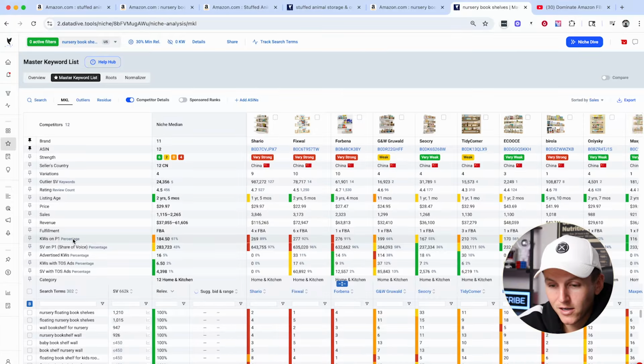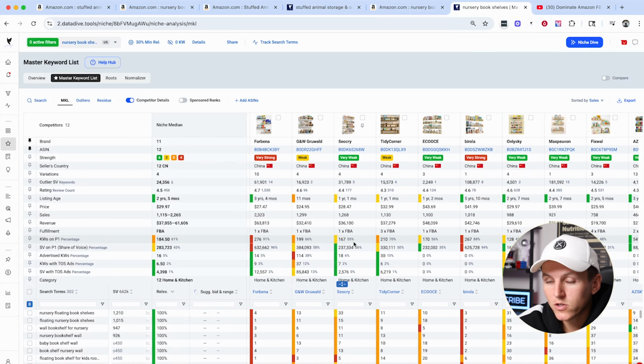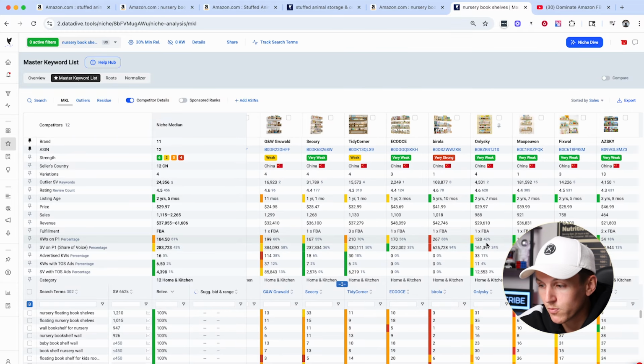The next thing that I like to look at is the keywords on page 1 and what's the percentage. And you're going to see that these very strong competitors, 89% of their keywords are on page 1, 277, so 92%, 91%. But if we come over here, this is where there's holes. Like these sellers, only 55% of their keywords are on page 1. This one, 56%. This one, 42%. This one, 38%. This one, 18%.